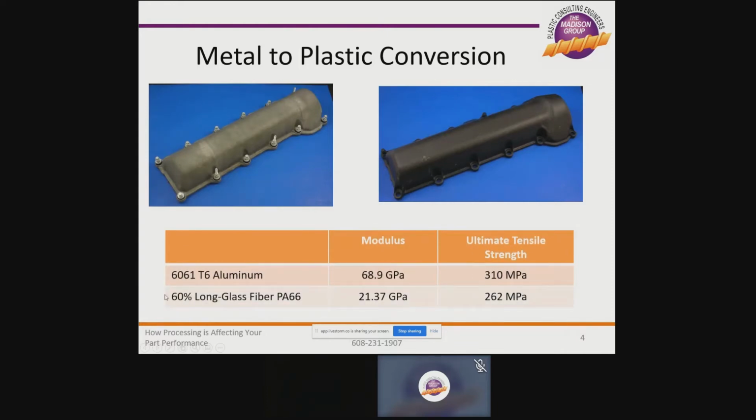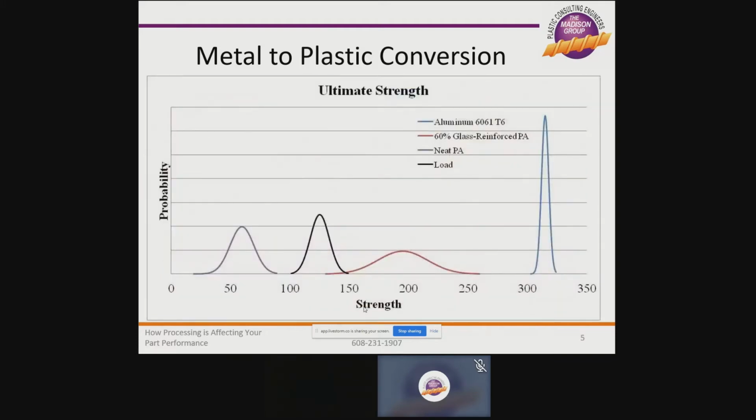And we may look at a data sheet and say, all right, I have similar strength in my material with this plastic material. I'm a little more compliant, so I can adjust my design to account for that more compliance. However, if we only take the simplistic approach, we really miss the picture of what this metal to plastic conversion is all about.